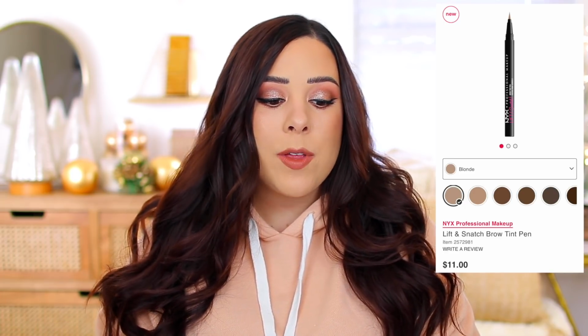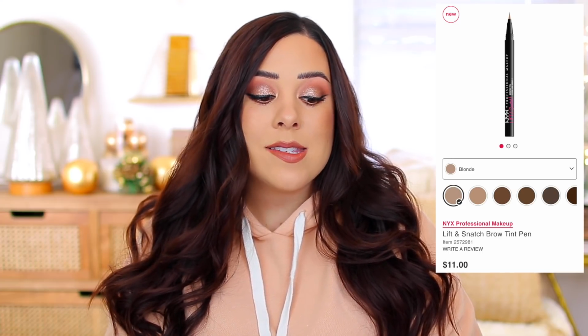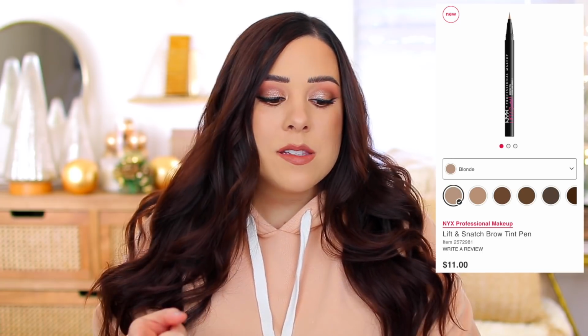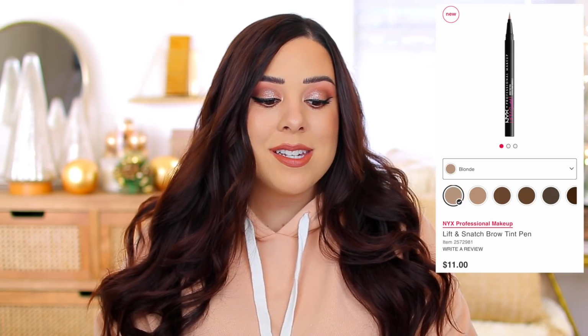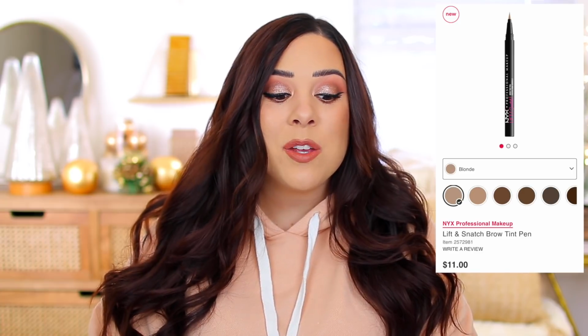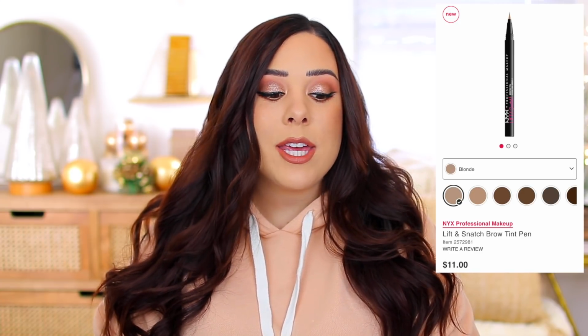It says that it has a flexible micro brush tip that allows you to create thin or thick lines that actually look like hair. It's supposed to wear up to 16 hours, be smudge resistant and transfer resistant. I definitely plan on picking this up to see if it's any good and how it compares to the Urban Decay Brow Blade or the Milani Weekend Brow.